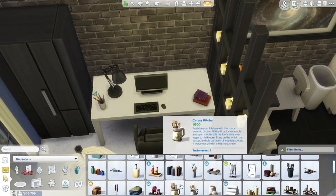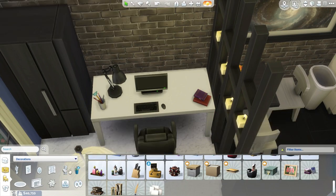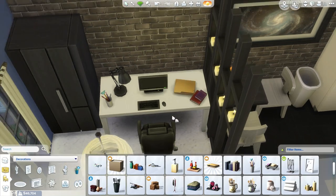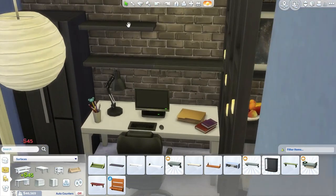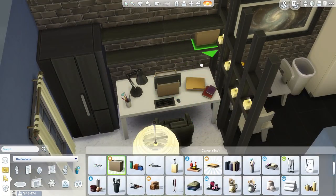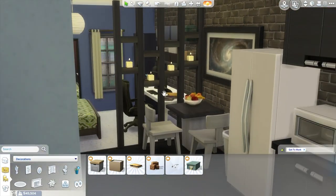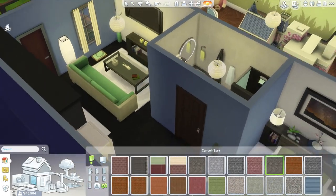Also, since this apartment is very small, Hannah and Jana thought it would look realistic to use the boxes that came with Get to Work that are filled with paper as sort of storage. So what I did was I put a couple of rows of shelves up above the desk, and on those shelves I just added in some of those box type items. So yeah, there we go. They're all in right now. And I think that actually looks pretty neat, so that's about it for the bedroom.